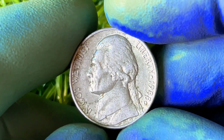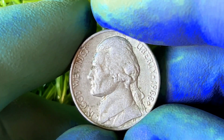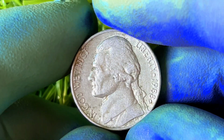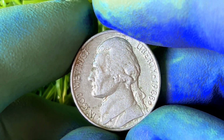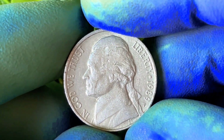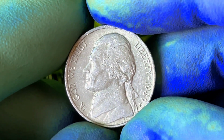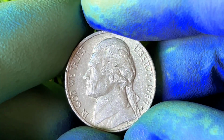As you continue your hunt, remember, look closely. Every tiny detail matters. Underneath the surface of that dull gray coin could be a masterpiece of error and rarity. The edges, the steps, the mint mark, the texture of Jefferson's portrait, each one could hold the key to a fortune. Imagine holding a coin that looks like any other nickel, dull, worn, tossed into change jars or gas station counters. But what if that same coin was worth over $1 million?